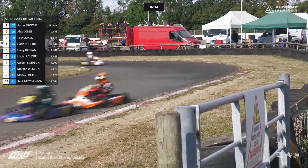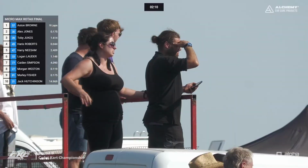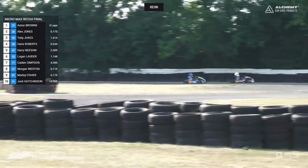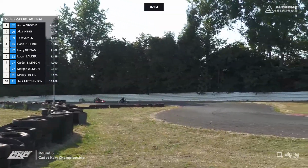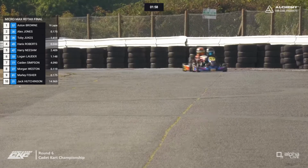The two leaders, though, nose to tail, 0.2 between them, Aston Brown and Alex Jones, and Jones once again has reeled that gap in. That's your race leader's dad up there on the gantry, watching away with 2 minutes to go, as his driver is holding off the advances of the 30 of Alex Jones down the back straight.